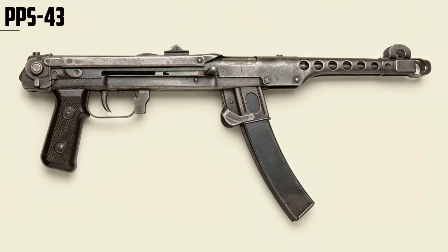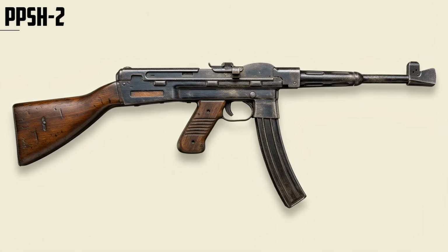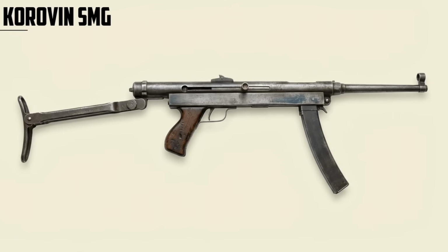PPS-43, arguably the best submachine gun of the war. The PPS-43 was made entirely of stamped steel, making it incredibly light and easy to manufacture in besieged factories. PPSh-2, a simplified version of the famous PPSh that never quite replaced its predecessor. The PPSh-2 featured a more modern design, but arrived too late to matter. Then, Korovin SMG, an experimental folding submachine gun.